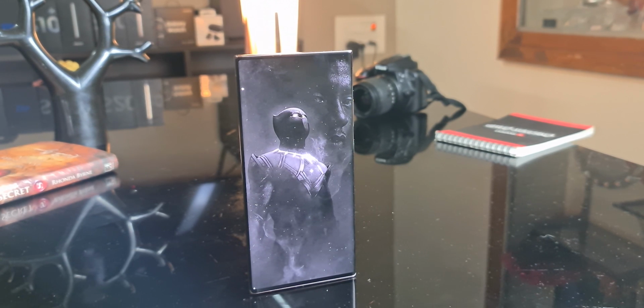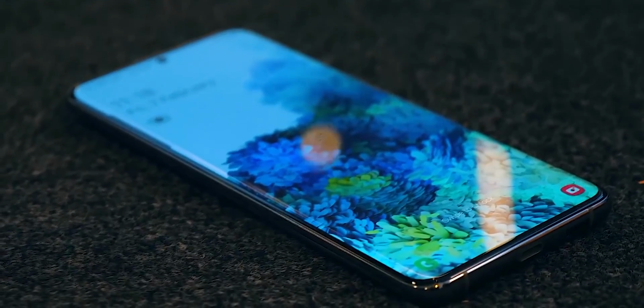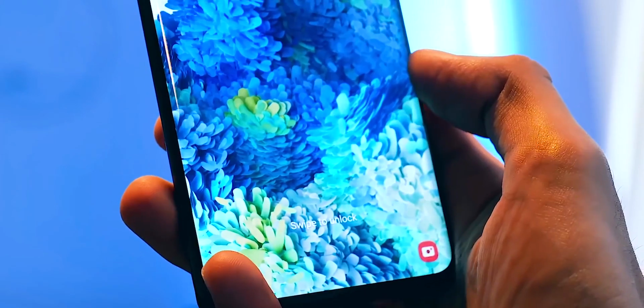Also, according to Ice Universe, the Galaxy S21 and S21 Plus will offer a flat display, and the S21 Ultra is the only variant in the S21 family to offer a curved display. Personally, I like curved displays, and in my opinion, the Galaxy S20 has minimal display curves and is the best of both worlds as far as the curvature of the display is concerned.